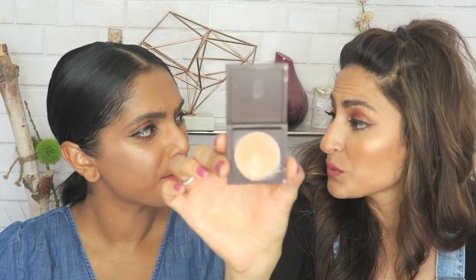Well, let's see. This is the Tarte CC color corrector, and this is in medium deep. They only come in 2 shades, which is bizarre: there's light, and then there's medium tan. It is bizarre, but it works.